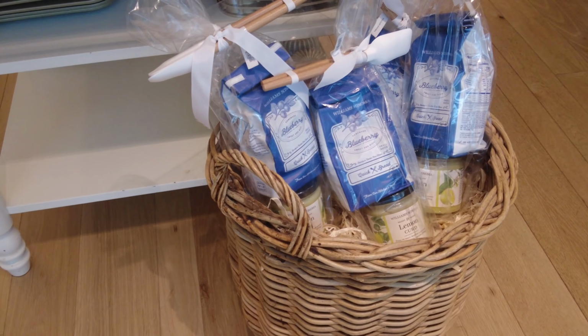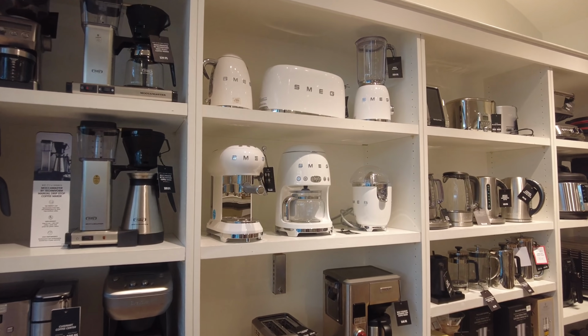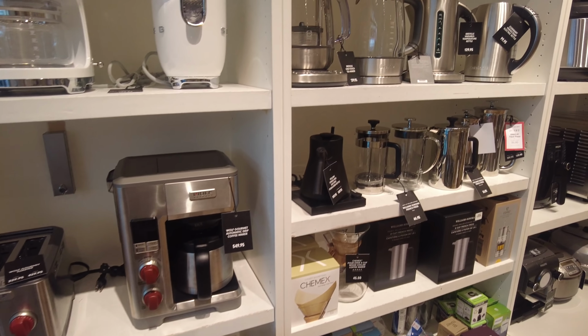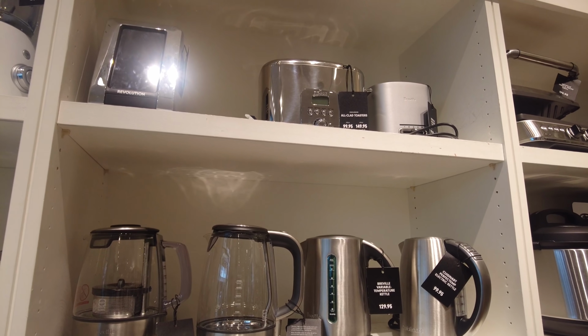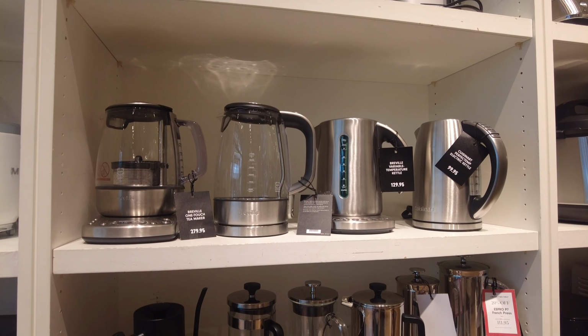And now I'm showing you the appliances section. They have different brands together, and you can pick whatever you need, like a juicer or a blender or a toaster. This Smeg is a very reputable company. And at the bottom you can see they have another reputable company, Wolf. They have a toaster oven, a sandwich toaster, and these are the kettles and the French presses. You can see different brands, different prices, huge variety, huge collection to choose from.